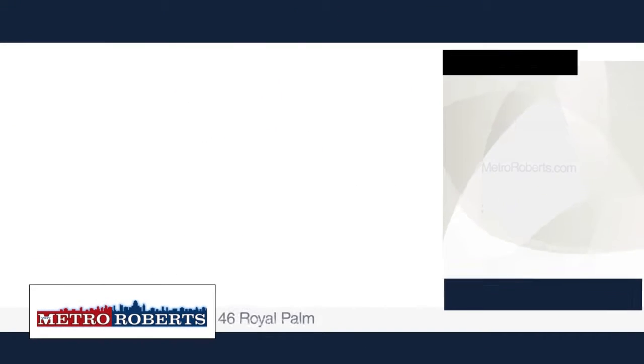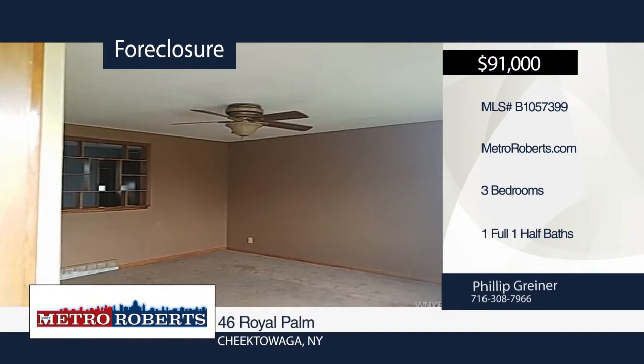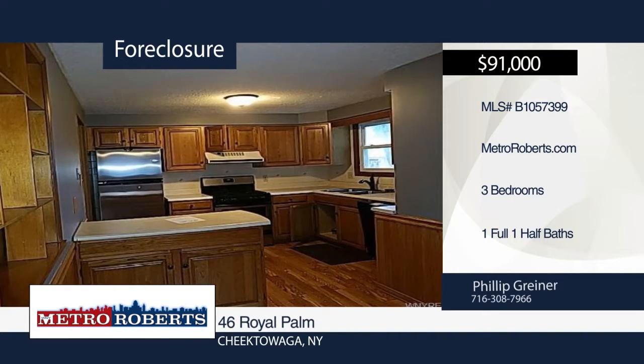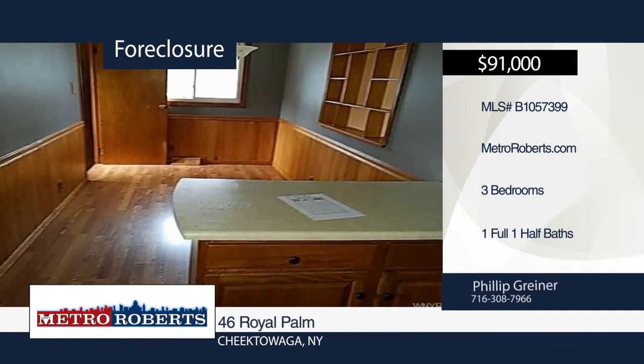This 3-bedroom, 1.5-bath ranch-style home is perfect for an investor or occupant alike. It boasts updates to the kitchen and bathroom, hardwood flooring, vinyl siding, and updated windows. Additional amenities include detached garage and workshop in the garage. Don't wait until it's too late. Schedule a showing today with Metro Roberts REO.